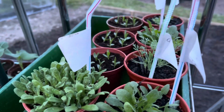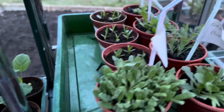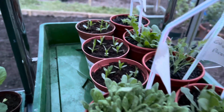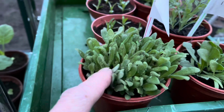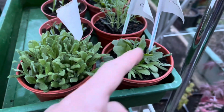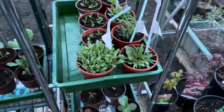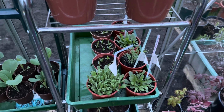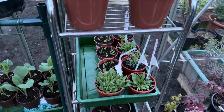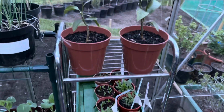More flowers in there, all looking nice and healthy. We need to separate some of these out because there must be about, God knows how many in there, 30 at least. Anyway, they won't grow very fast at all if they're not separated. They'll just be ticking away in there, so they're fine for now.